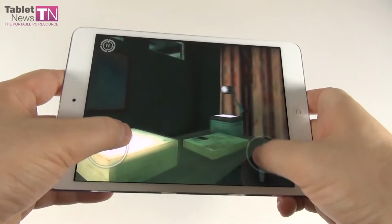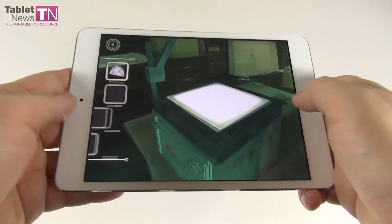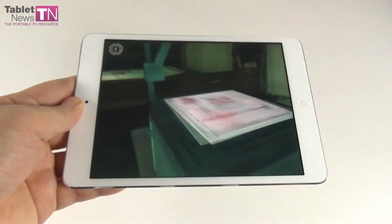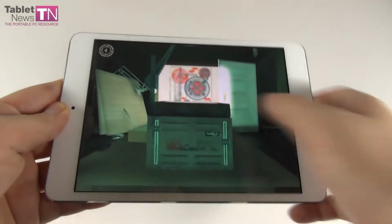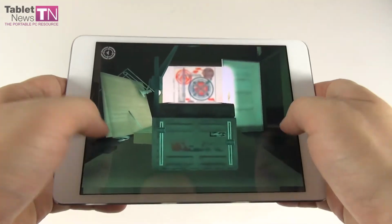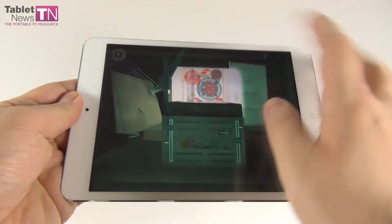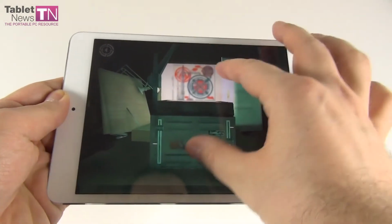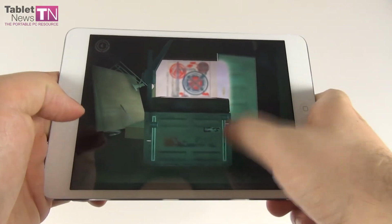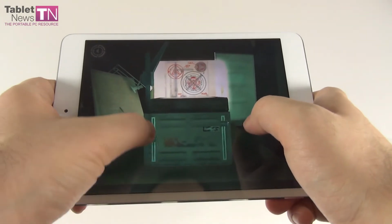Let's see what we got here. I found a microfilm and I'm going to interact with this object here. Finally, something I can interact with. Okay, so it's showing me something. I guess it's the solution of a puzzle or something like that. Can't exactly make out what it is. I just have to remember it and use it later on. It appears to be a sketch of some sort.